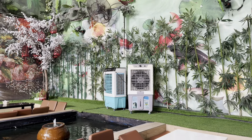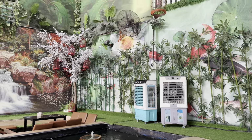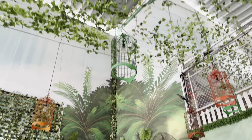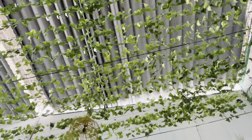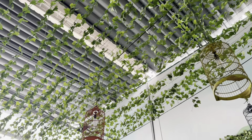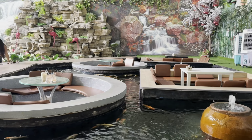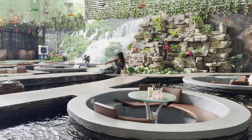This is what the place looks like in reality. There's a lot of air conditioning machines around. It's kind of in a warehouse. If you can see the ceiling, it's a big warehouse. And they've put these fake grass leaves on the ceiling, hanging. Where most of the fish are, they're in between the table settings. And this is the place to take pictures.